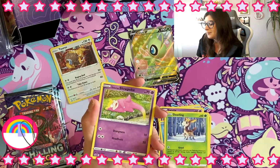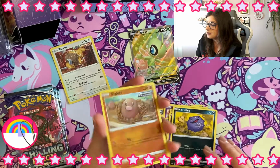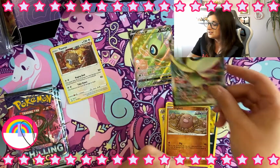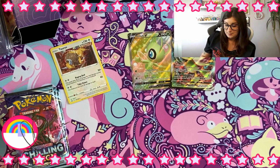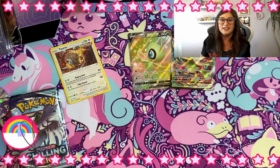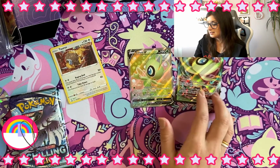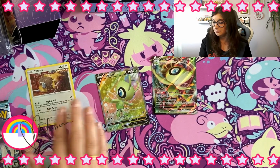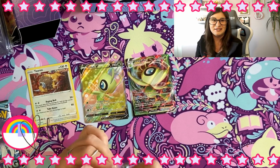But in comparison to how many series have come out in the last year, that's a beautiful Diglett. Ah, we got another Celebi. Another Celebi VMAX for our Celebi V. Pokemon is trying. They're giving us a lot of product, and now it's really just about doing what we can and collecting what we want.